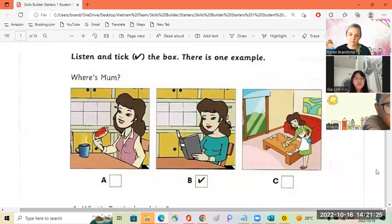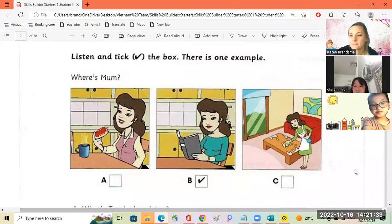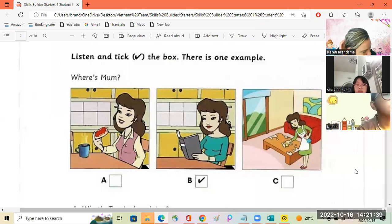Where's Mum? Where's Mum, Alex? Is she in the bathroom? No, she isn't. She's in the kitchen. Oh, is she having breakfast? No, she's reading a new book.